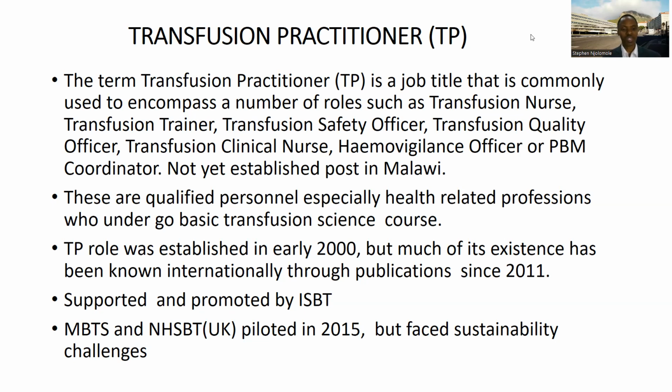And in Malawi, at the MBDS, there was a joint program with the NHSBT UK that piloted a TP program. Two TPs were trained and implemented the activities in their respective hospitals. So there was one at Mulanje Mission Hospital, and the other one was at Zomba Central Hospital. They did quite a good job during the pilot, but their work is not traced currently. So they might be doing very well, or they may not be doing very well. So this is what we're now trying to rejuvenate.